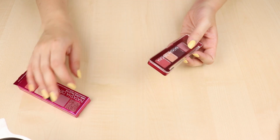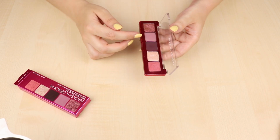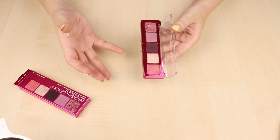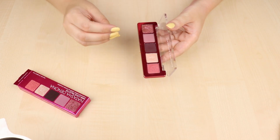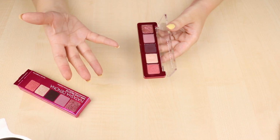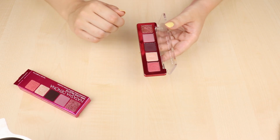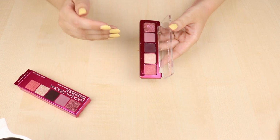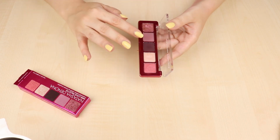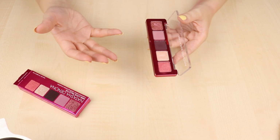I wasn't really impressed with this one. I think the mattes are fine, but especially the color of this one doesn't translate onto the eyes in the way that I want. It's a lot more warm on the eyes, and that's not really what I expect when I use it. When I start applying it, I'm like, oh, okay, it's more warm, so I don't love that. I bought it because I thought it was going to be this shade and then it looks different. I just feel like this matte especially doesn't look super flattering on me. I don't know what's the deal with that.